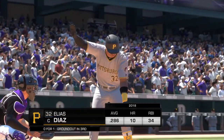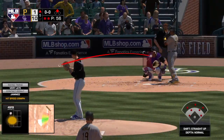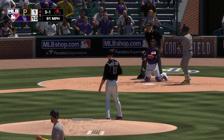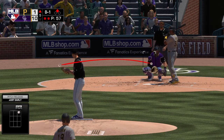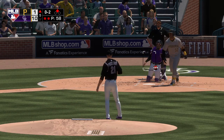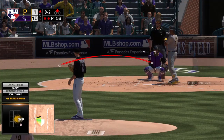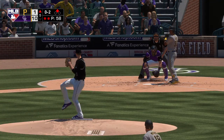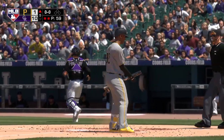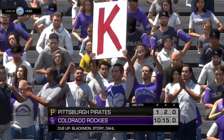Stepping into the box, Elias Diaz. He got on top of one and was a ground out victim last time. First pitch of the at-bat on its way. And he gets ahead here with the fastball. Strike 1. 1 run, 2 hits, and no errors so far for the Pirates. And he's got himself another one as he picks up strikeout number 9 here, and the side is retired. 1 left for Pittsburgh. They're down 9. It's 10-1.